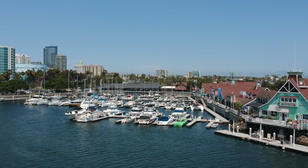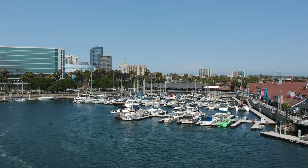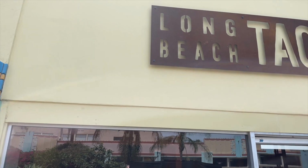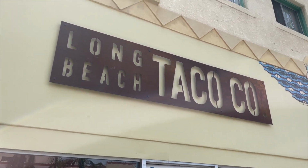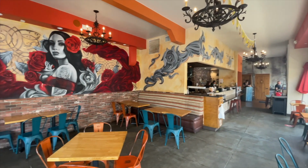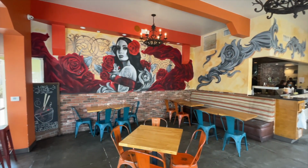Overall, Tequila Jack's is definitely some place that I would go back to, especially because of that view. Next is Long Beach Taco, located on First and Linden. This is definitely a more trendy place. It's in a trendier area of downtown, and you can tell by the murals on the inside, and they have a little bit more of a nicer presentation to their tacos.